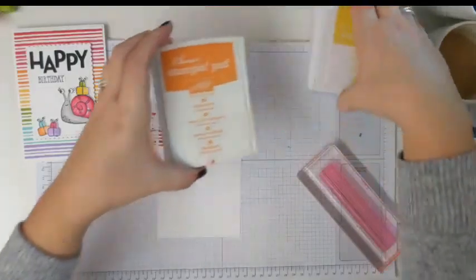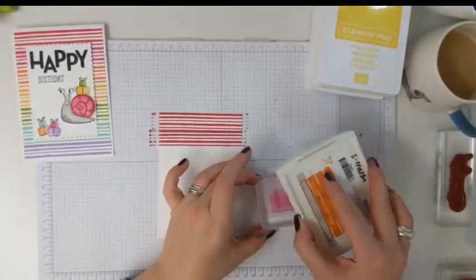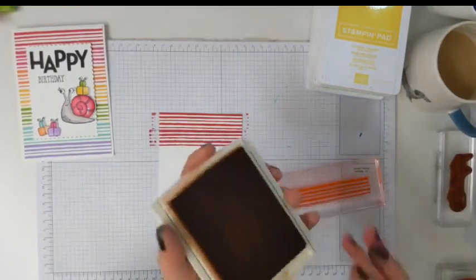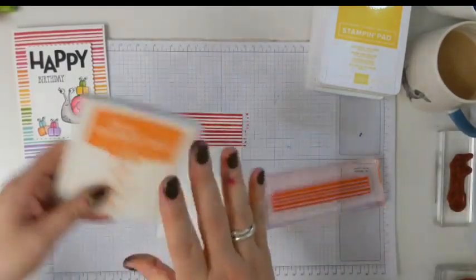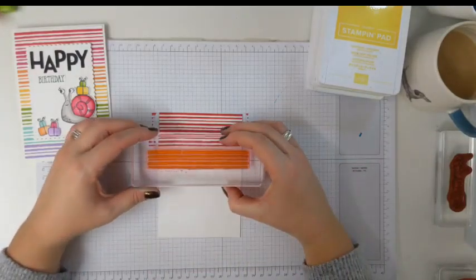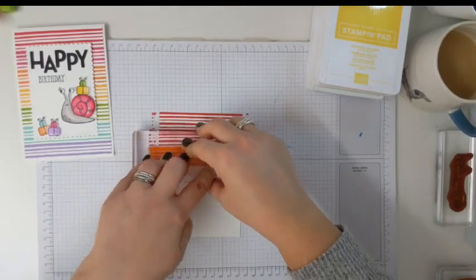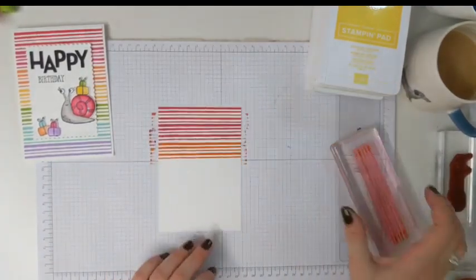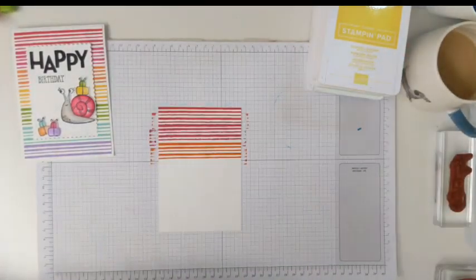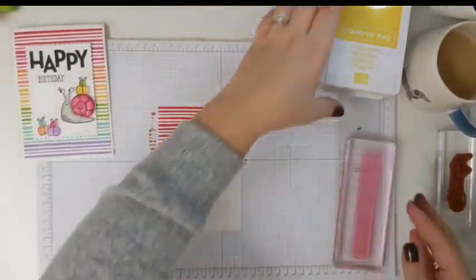And next we want Pumpkin Pie. You can tell which inks I use the least because they're my old ink pad. They're the old style ink pads. So I definitely use the brights the least. Okay.